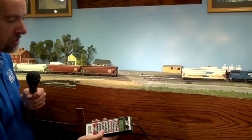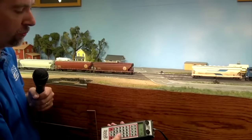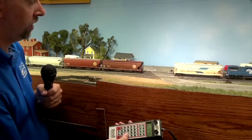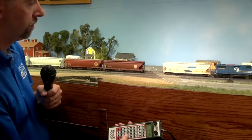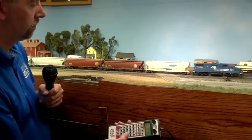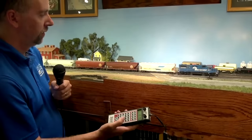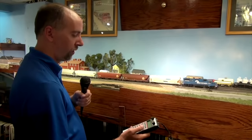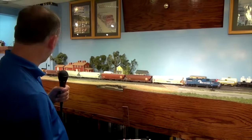My cars are getting close here, so I'm going to start slowing down. I'm at 0 on the throttle, and I just feather that drive hold on and off so that I can come in to a nice smooth stop. Maybe not real smooth, but we didn't flatten too many wheels with that little move. So now I'm up against my train.